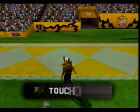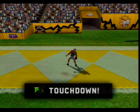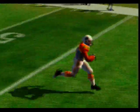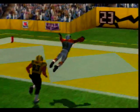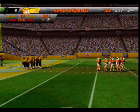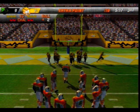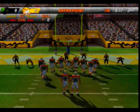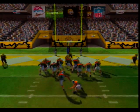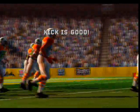The 10. Dives. Touchdown. Perfect place at the right time on that play. A fumble recovery and a touchdown. Kicker lines up for the point after. The extra point attempt is good.